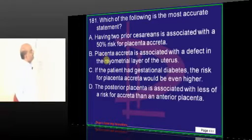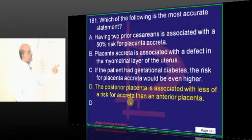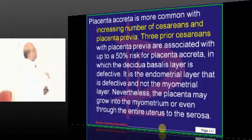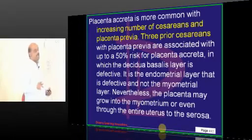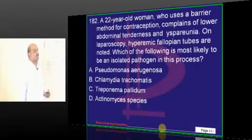Now, coming to the placental abnormal implantation. Posterior placenta is associated with less risk of accreta than the anterior placenta, is a true statement. So I leave to you the literature. What predisposes to the development of an abnormal placental accreta, abnormal implantation? Increasing number of caesareans and placenta previa, etc., they are all the risk factors.